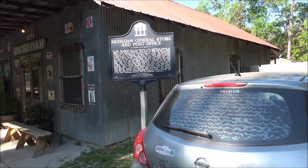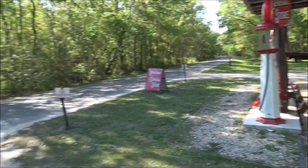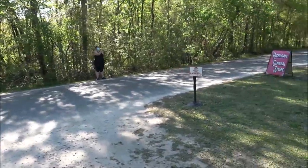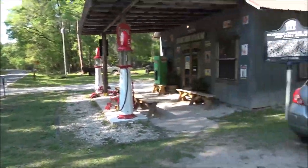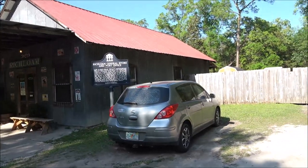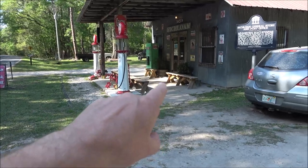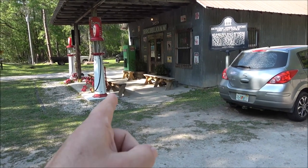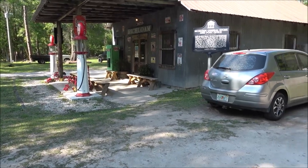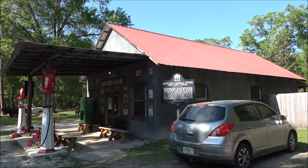So hopefully you guys could see that sign there. This is awesome. The Richloam General Store. Very nice people every time we come in here. They got benches out here because you can get the hand dipped ice cream cone and sit there and eat your ice cream cone. Really, really cool, guys.